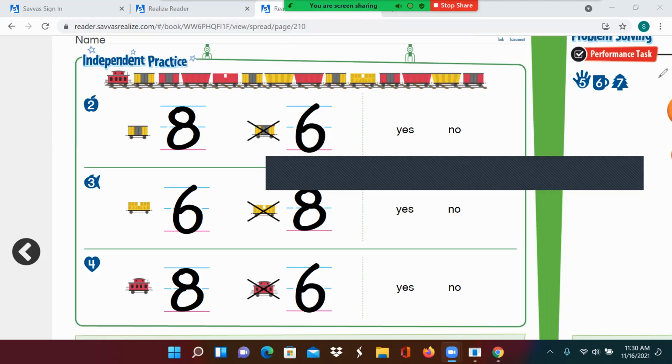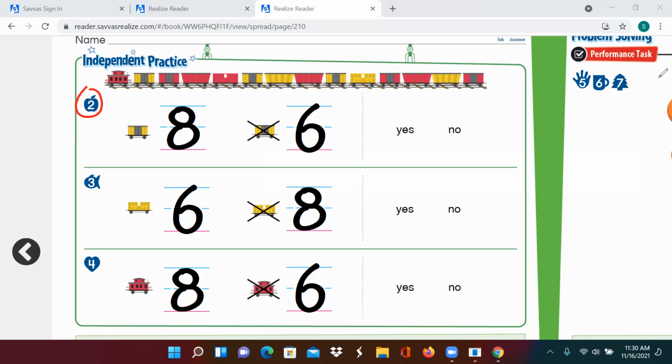All right, let's look at number 2. I want you to listen to the problem as I read it, and then we're going to draw a circle around yes or no and use the sorting and counting of each category to explain why. Damon says that he counted 8 yellow train cars and 6 train cars that are not yellow. So he put 8 yellow and 6 that are not yellow. Let's look up here and see if that is correct. So he said there was 8 yellow train cars. Let's count them. 1, 2, 3, 4, 5, 6. We counted 6 and he counted 8. Is that correct?